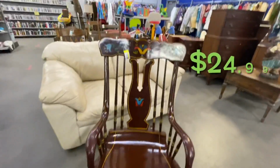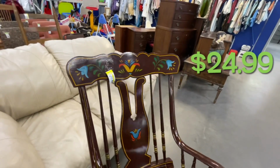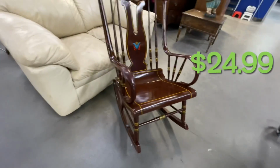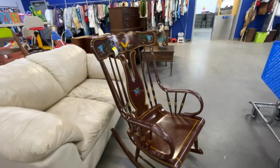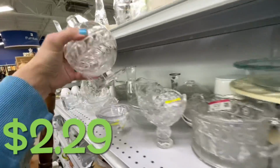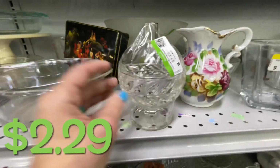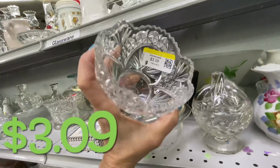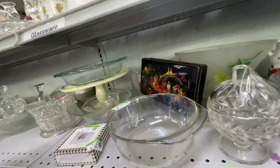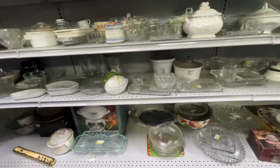you put a quilt on that up on the wall, that's gonna look gorgeous. Oh, how I wish I needed a rocking chair, but I already have several, and so do my children, so for $24.99, it hurt me to leave this one. These beautiful jars with the lids are absolutely perfect for storing all of your little notions in and displaying them in these really nice crystal jars. As you can see here, they had a ton of glassware at this Goodwill.